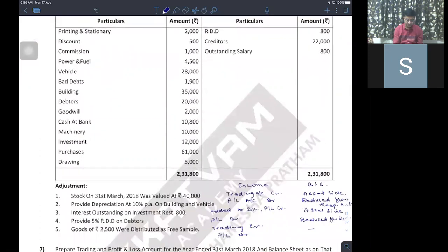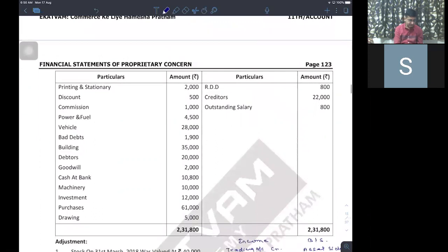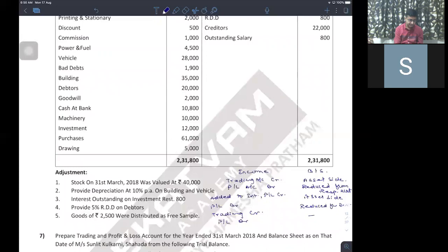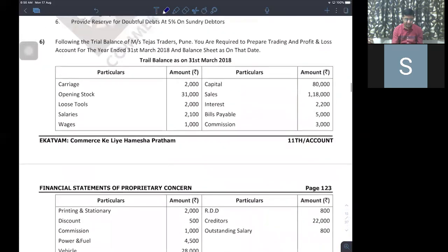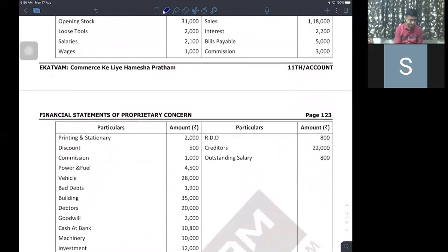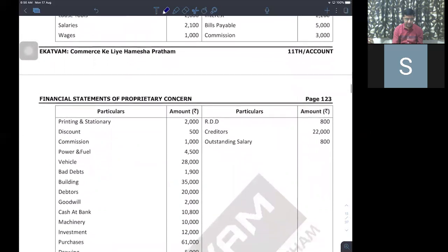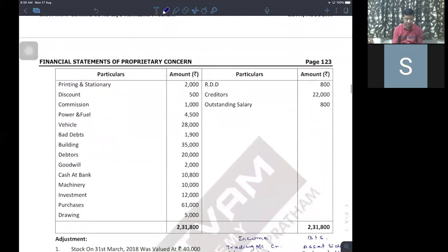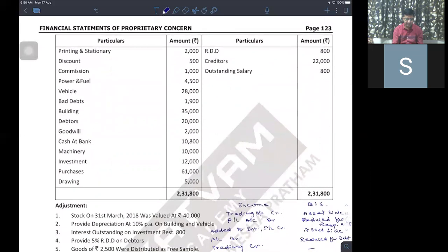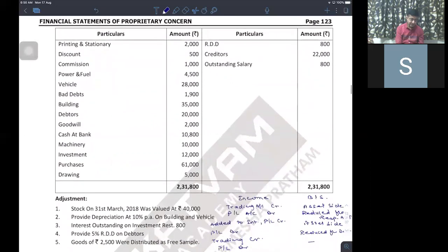40,000 is the stock, 800 is interest receivable. Debtors given to us is 20,000 minus RDD, which is 5% of that. And goods distributed as free samples are not going to affect the asset side. Carriage, opening stock, loose tools are our assets. Salaries, wages, printing, stationery, discount, commission, power, fuel, vehicle, done. Bad debts, building, debtors; goodwill is our asset, 2,000.